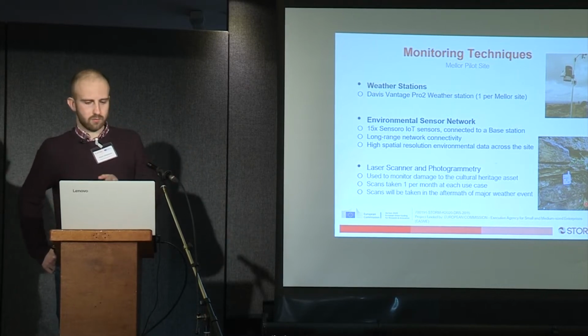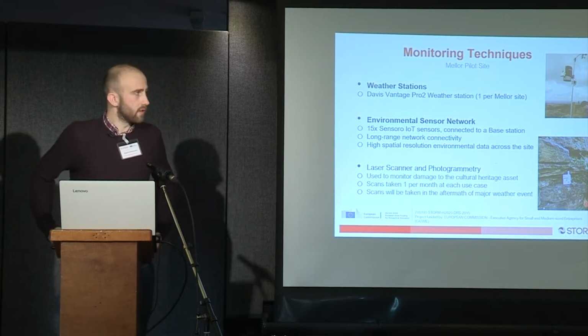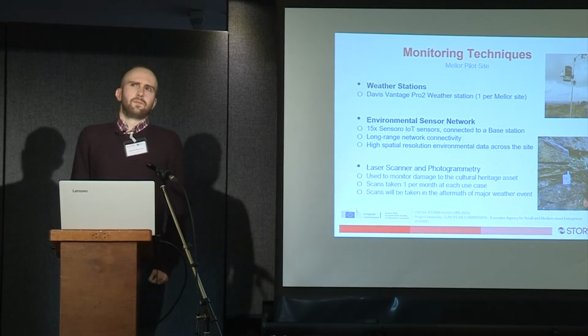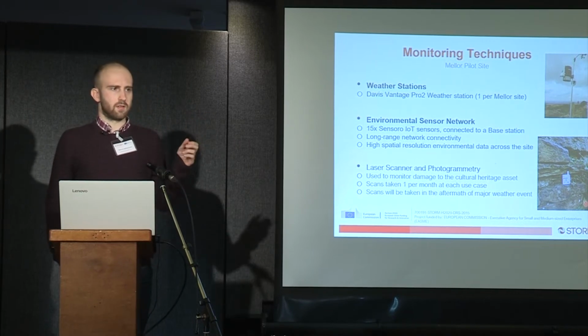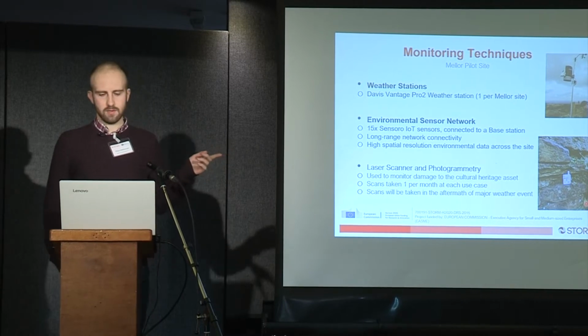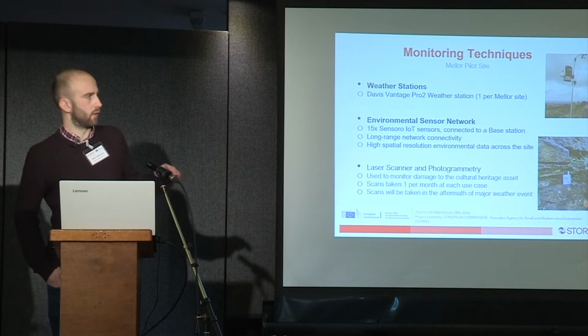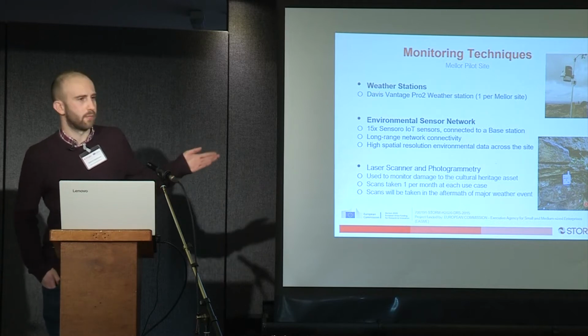The weather stations we've chosen are Davis Vantage Pro 2 weather stations, and what we say is they are the top end of amateur weather stations. So if you're a really keen weather enthusiast, you would probably have one of these in your garden. But for our needs, they're good enough quality without spending too much money. And that's a key thing about Storm, is we can't spend money because sites in general don't have the money to spend, so they can't buy a £5,000 weather station.